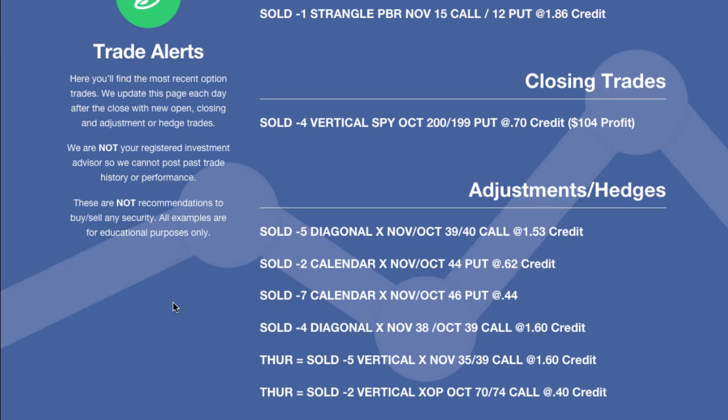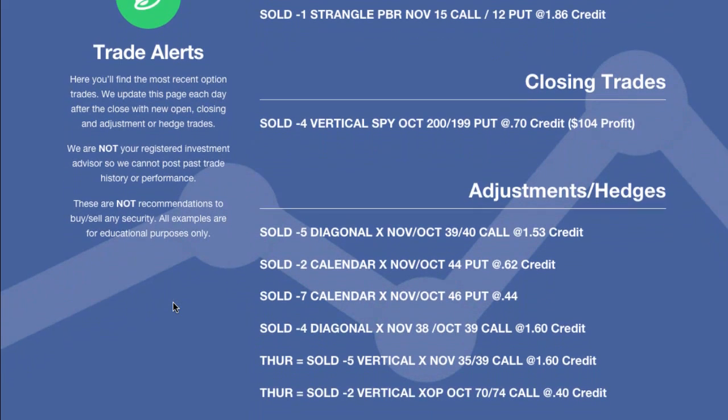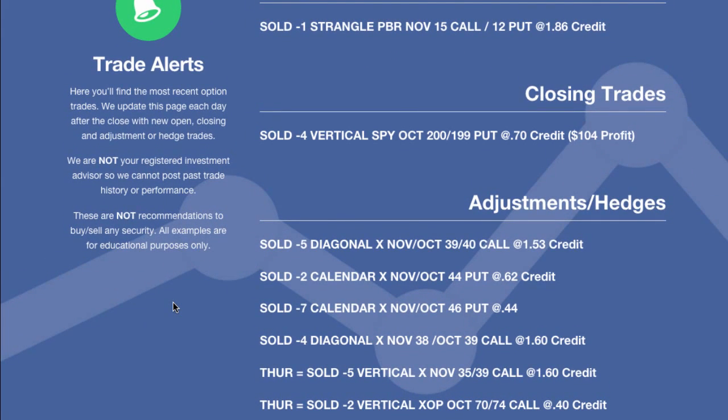Go over all of the trades that we've made here in X and XOP and some of the other ones. So the first thing that we're going to do is start off tonight with some of the adjustments, and then we'll get to the opening trade in PBR and then the closing trade real quick in SPY.